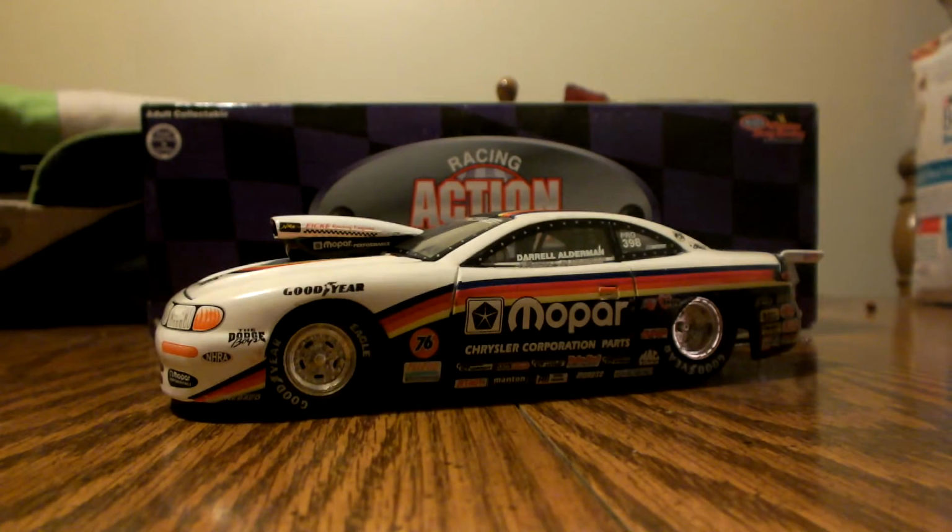But the price is just so great on making a new tool and mold and all that stuff to completely redesign the mold for a NHRA Pro Stock. I just don't see them doing them. So if I'm not mistaken, 2014 was the last year for a new Pro Stock, and that was the Vaughn Gaines Pro Stock. So there's that.